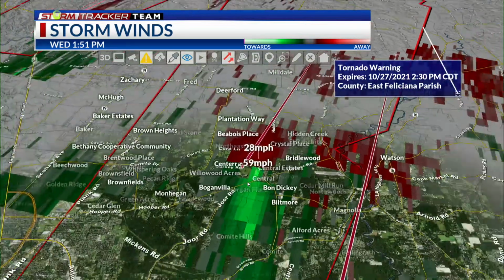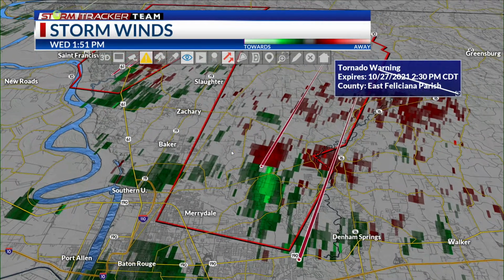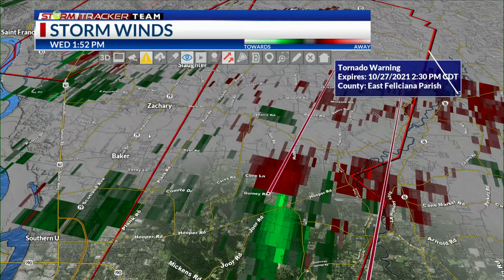So if this is a part of where you live and this is a part of your viewing area, you do need to seek shelter immediately. This is to the northwest of Denham Springs, but again, this one particular warning's in effect until 2:30.